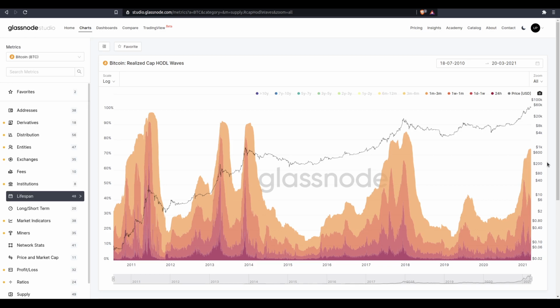We still have accumulation going on. That is what this is telling me. We've got a lessening of all of our time-based metrics, and we have a reduction on our realized cap hodl waves. This is exciting stuff, right?